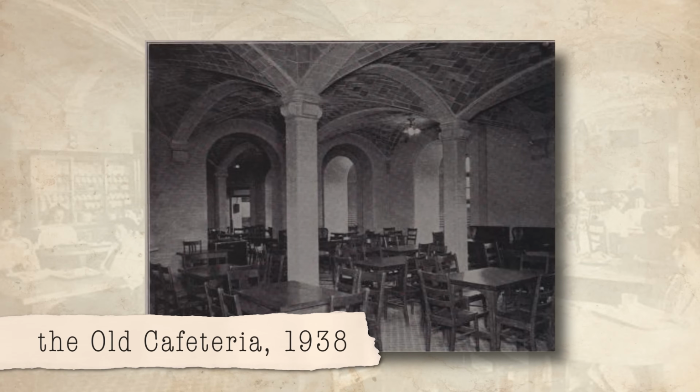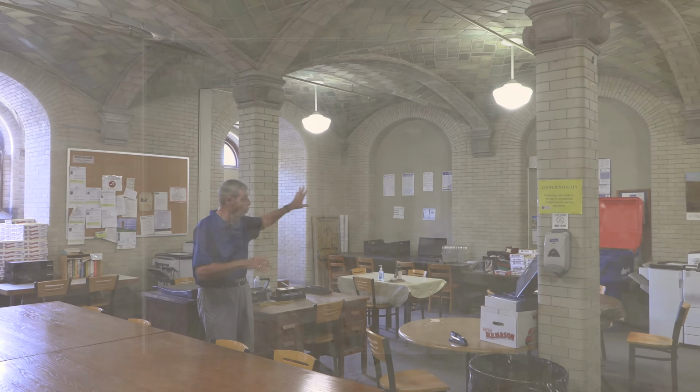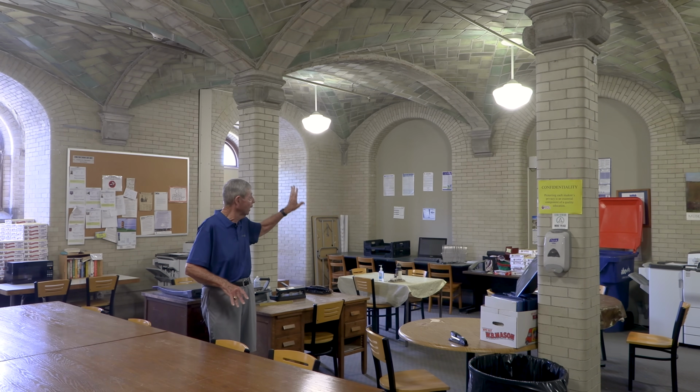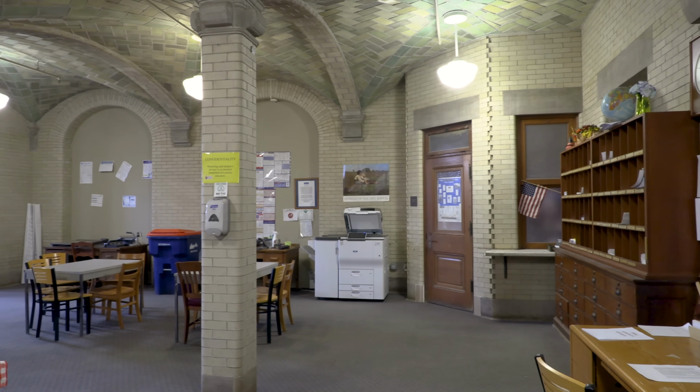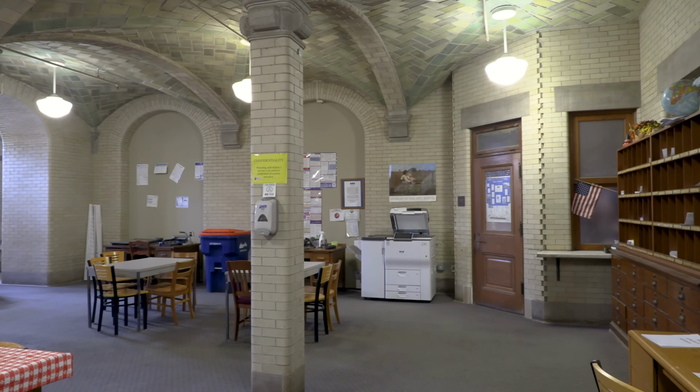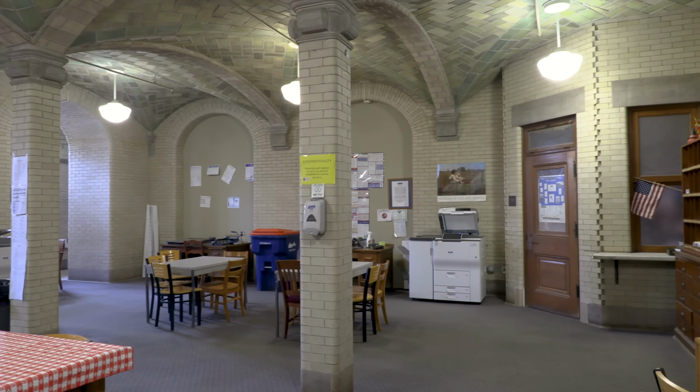Okay, so now we're in the original cafeteria down on the basement level. If you were a student here back in the day, you probably recognize this, but the wall might look a little funny here. On the other side of that wall is Blue Devil TV, BDTV, which is a very successful student media program that they run here at the school.